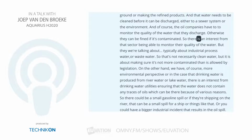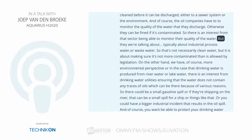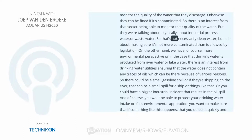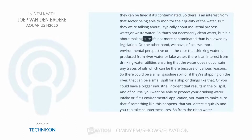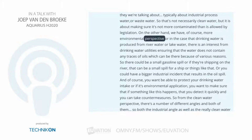So there is an interest from that sector in being able to monitor the quality of their water. But then we're typically talking about industrial process water or wastewater. So that's not necessarily clean water, but it is about making sure it's not more contaminated than is allowed by legislation.